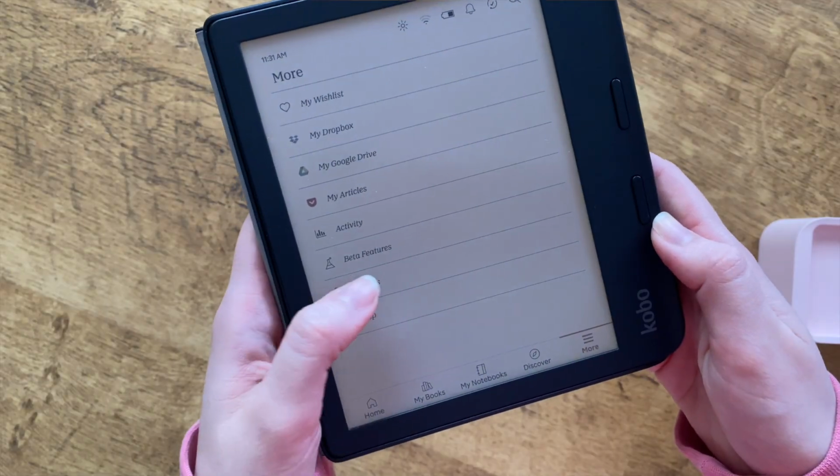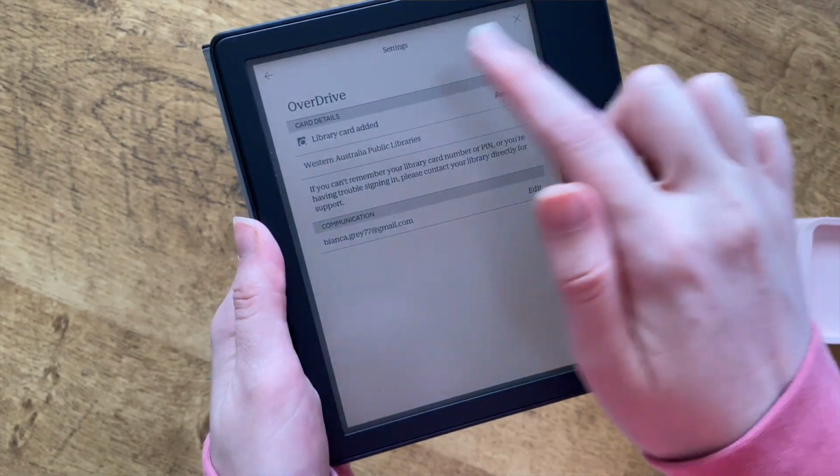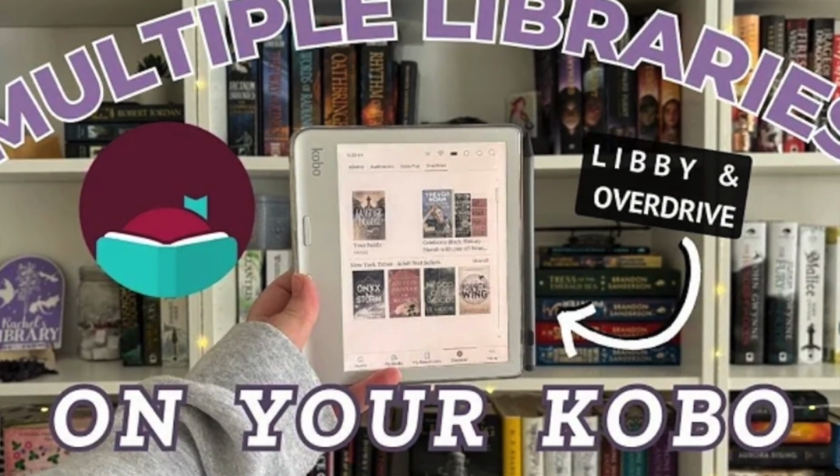Reason number 3, Kobo loves libraries. I mean, it would be ideal if it was easier to add multiple library cards. That was one thing I was hesitant about until I found this cool video that someone else made talking about how you can actually add multiple library cards to it if you log in with your Overdrive.